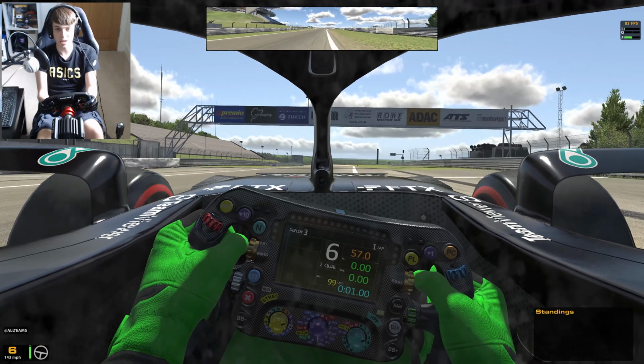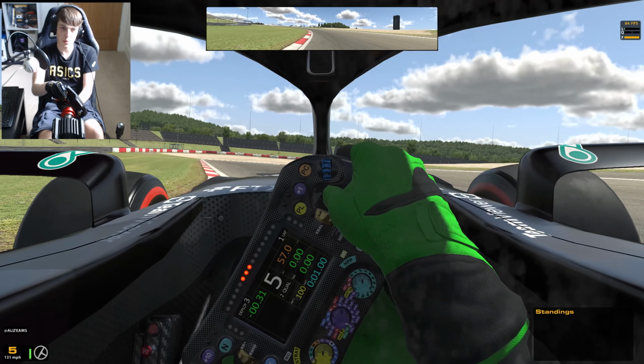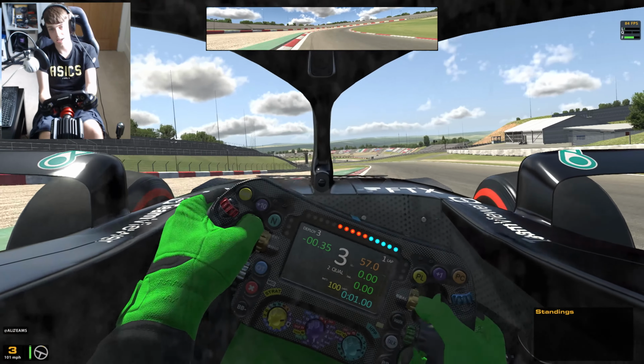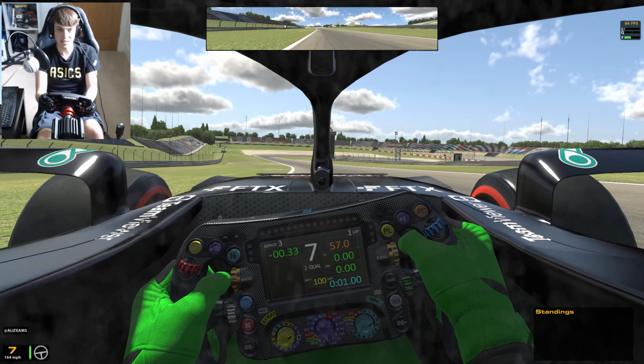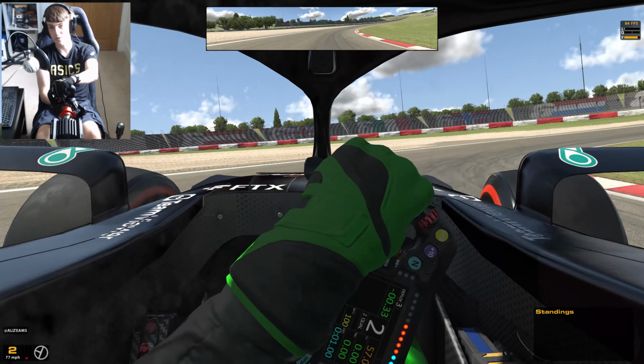Back in, tried to wriggle free, but we definitely stamped that out. Just all that grip from the rear. We ran the GP section. I can kind of work out what I'm doing, formulate sentences as well. But like I said, once we get onto the Nordschleife, it's going to be a real test of concentration there.